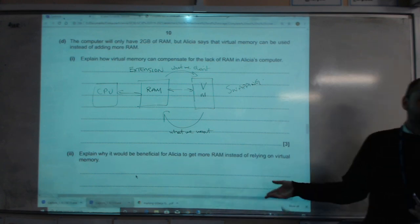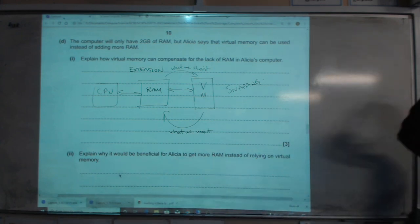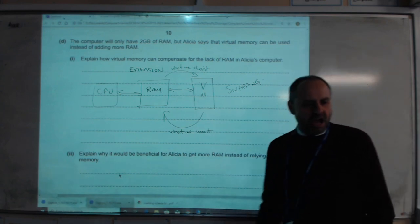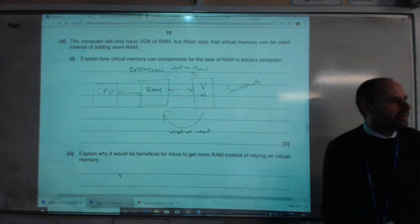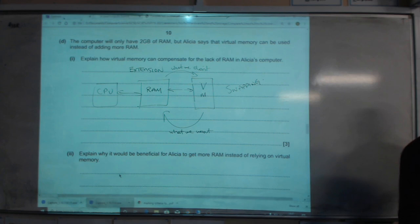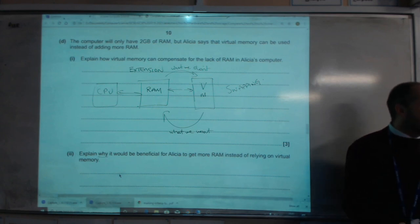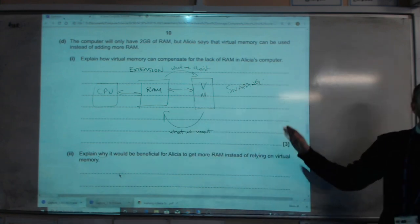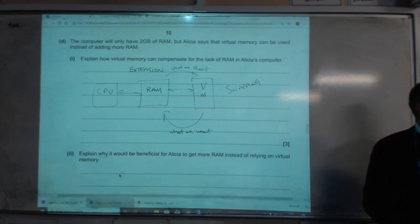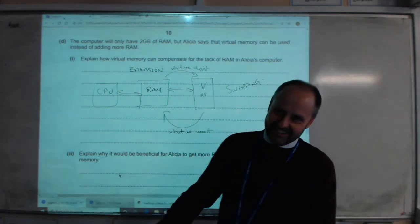And then the last bit, a few people were just scrabbling around on this one. They were saying things like, oh yeah, it's quicker. I know it's quicker. Don't tell me it's quicker, tell me why. There's a keyword, why? Because virtual memory is slow, the more we use virtual memory, the slower the overall computer system is going to get because of this constant swapping. A few people mentioned disk thrashing. The actual term is disk threshing, but I'll let you off with thrashing.